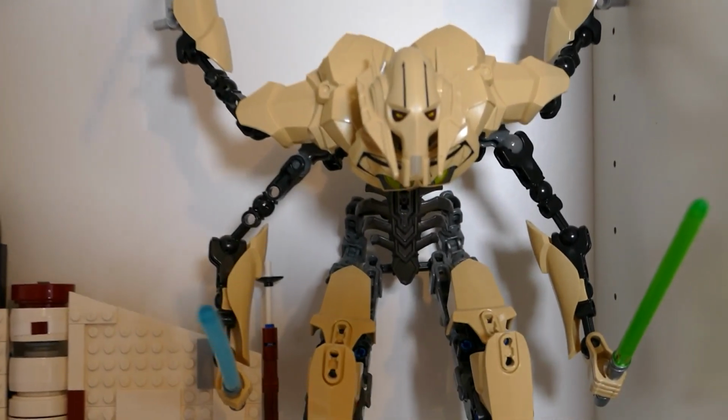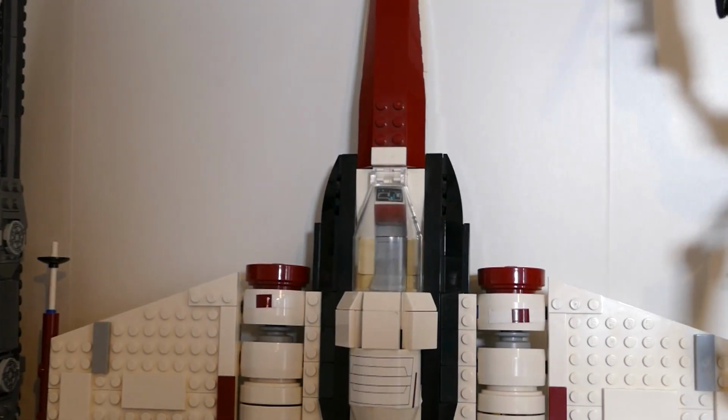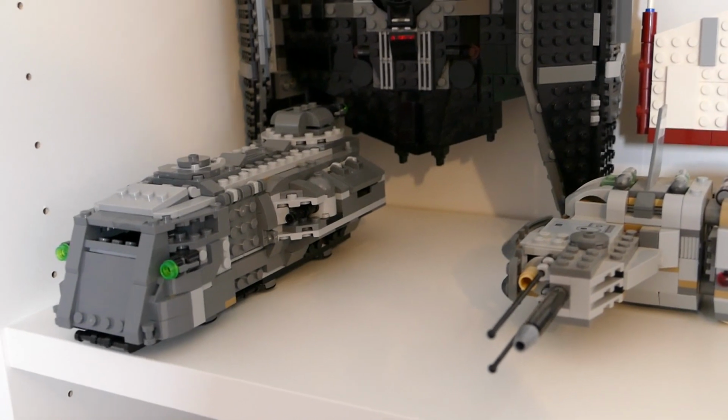Moving up by one, here we have the buildable General Grievous, the only buildable figure I have in my collection, thankfully enough. Now also down here we have the Resistance Troop Transporter and the Z-95 Headhunter, as well as Kylo Ren's TIE Silencer and the Imperial Marauder. I do have another one which will be up here soon as well, but that's currently sitting in my mock.